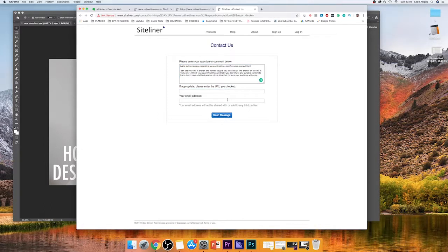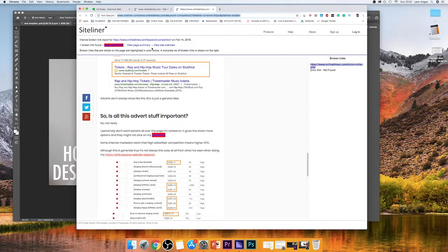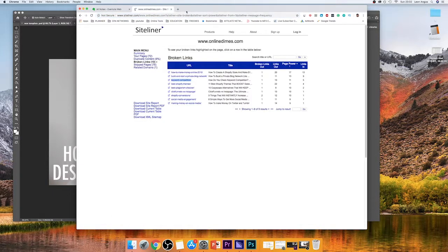And just to show you that this works, I'm going to go onto a different website, and I'm also going to find another broken link because I'm so positive that there are so many out there. So you just put in the appropriate URL, the URL you checked, and then your email address. But that's it. At the same time, let me show you this from scratch and how this tool works.